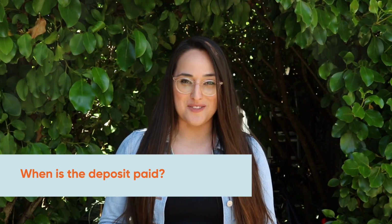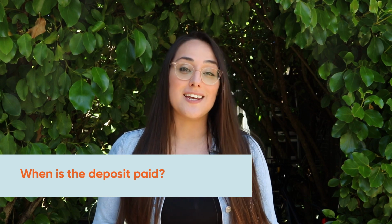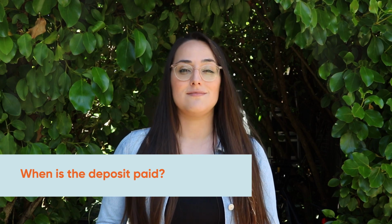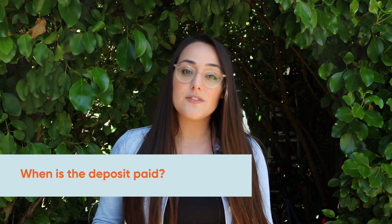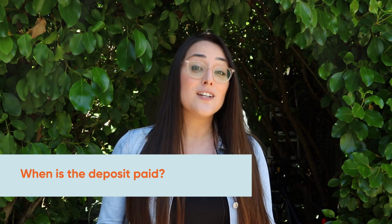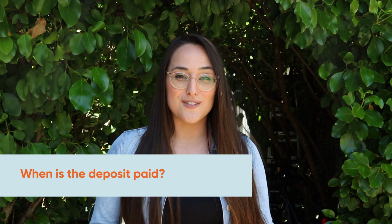So, the details of the deposit. When is it paid? You normally agree to pay the deposit once the sale goes unconditional. Occasionally, real estate agents ask for the deposit up front, but this isn't all that common. Although it's best to pay the deposit on the day you go unconditional, this is often not possible because of the amount of paperwork required to get the temporary facilities in place. If this is the case, you can go unconditional and just let the agent know that the deposit will be paid within 48 hours. Always check with your solicitor.